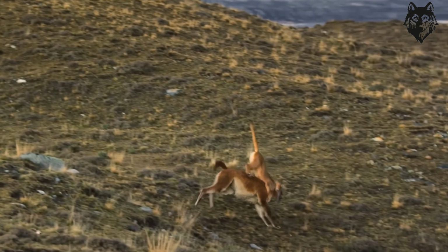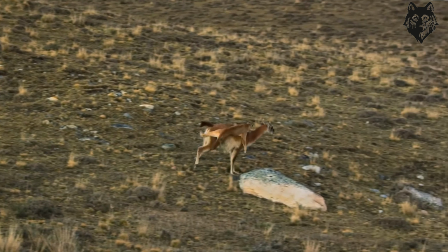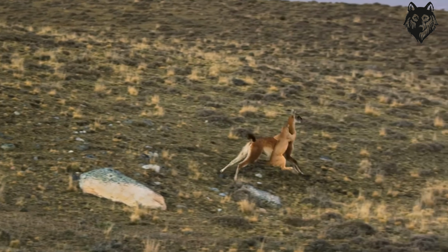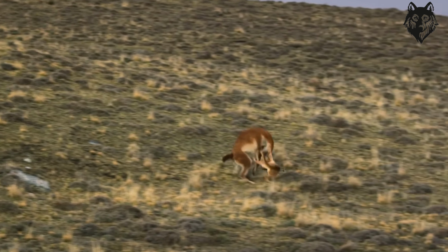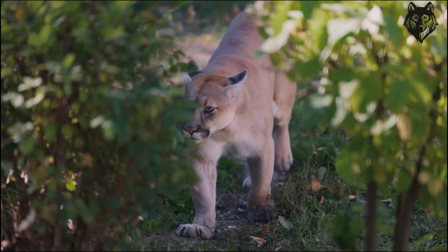Feeding. As carnivores, pumas select their prey from animals such as deer, elk, rabbits, birds, and other small mammals. Their effective hunting is supported by powerful hind legs and jaw muscles.